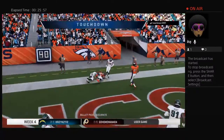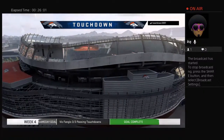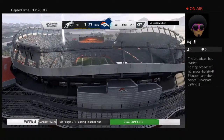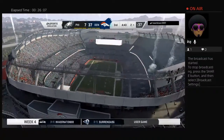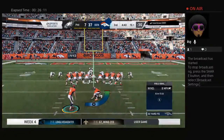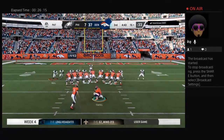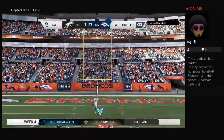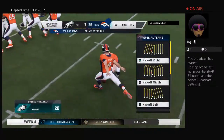And that is caught. Touchdown, Denver. Austin Seferian-Jenkins. His first touchdown on the year. And the Broncos use the short field to their advantage as they cash in for 6. Now McManus to tack on the extra point. And he's been a busy man, 5 for 5 now as he knocks another one through to extend the lead.